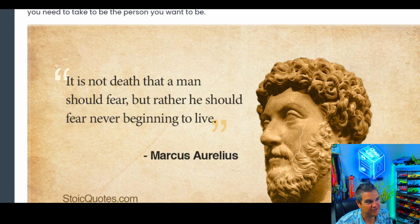Quote and card of the day, almost forgot. Quote: it's not death that a man should fear, but rather he should fear never beginning to live. Feel like that's the majority of the world. All right, card of the day.